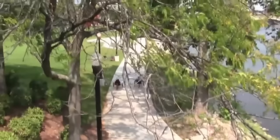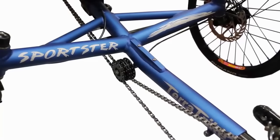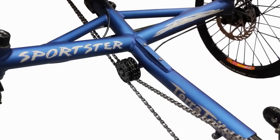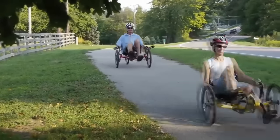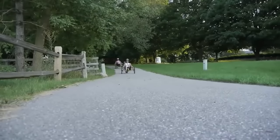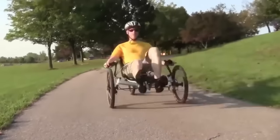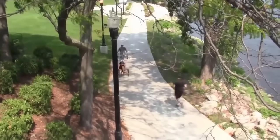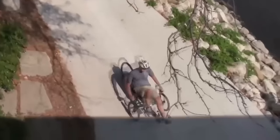With its no-compromise approach to build quality, you can be confident you're riding the best. The Sportster has a strong and lightweight 6000 series aluminum frame that shaves valuable weight off your ride. It comes stock with a 26-inch rear wheel for higher gearing, is available in several component levels to suit nearly any budget, and will accommodate riders up to 300 pounds. If your goal is to simply move as fast as possible under your own power, then look no further than the Sportster. As if it couldn't get any better, the Sportster is completely made in America and comes in several different colors, helping make this machine the most desired trike in our lineup.